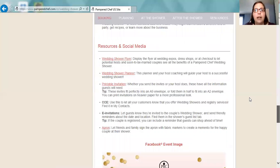Now down here at the bottom, you're going to find the wedding shower flyer that you can use, like I said, to display at your cooking shows or on vendor tables. There's a wedding shower planner. There's the printable invitations here. And then here's where you can actually order an apron for your bride at their physical bridal shower.